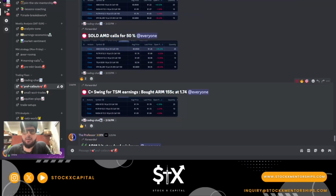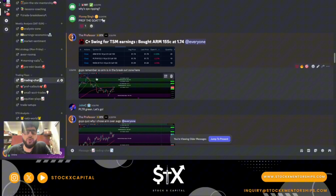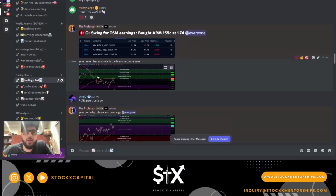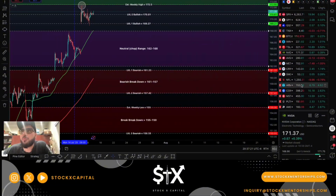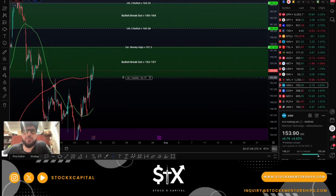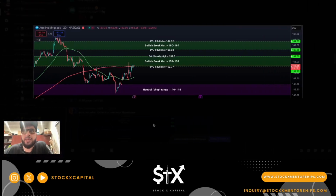Now ARM. The reason why we got it, I talked about it as well, and this is where the education component comes in the room, where I said, okay guys, it's in the breakout zone, and this is a trade setup that you really want to pay attention to, where it's going to explode at that particular moment. 152 is where it's at. So if we go back to ARM here on the live scale, you can see that in the bullish breakout zone, it started to move here. So this is where quick profits are made.